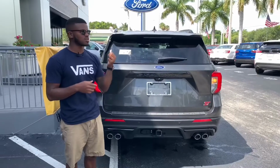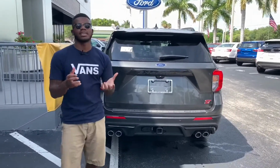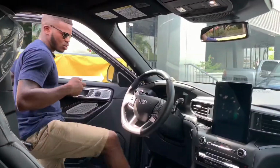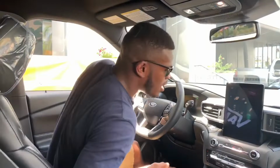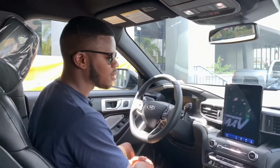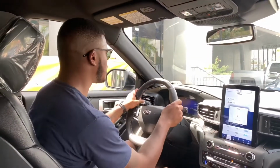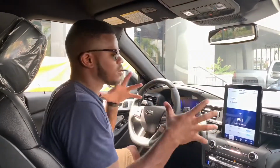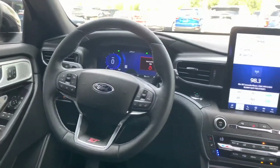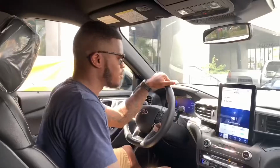But we want to take a look into the inside of the 2020 Ford Explorer and see how premium the interior looks compared to the 2019. Alright guys, so get inside the 2020 Explorer. The door has a nice solid slam. To fire up, just put your foot on the brake and push this button up here. This has a nice interior cabin. I'm going to briefly touch on certain things because I already did the 2020 Explorer review. You guys can check out the description box down below and see the review on that one.